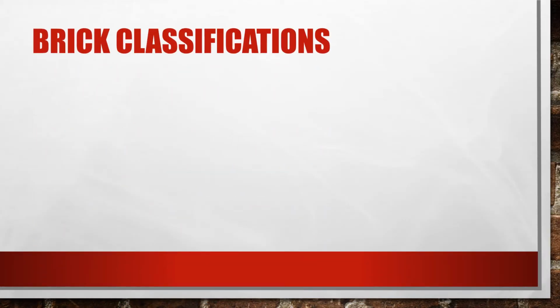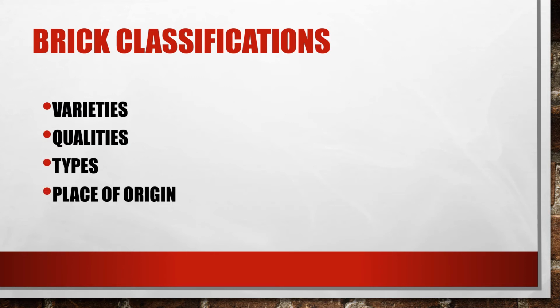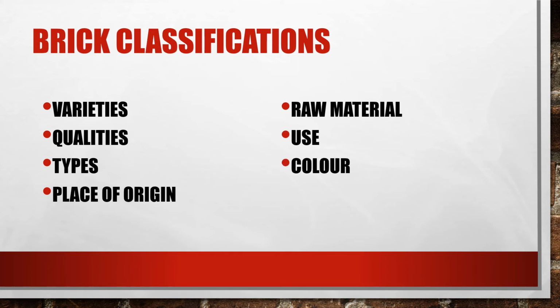Bricks are a diverse product. Therefore, they are difficult to standardize for classification according to their varieties, qualities, types, place of origin, raw materials, use, color, and surface texture.